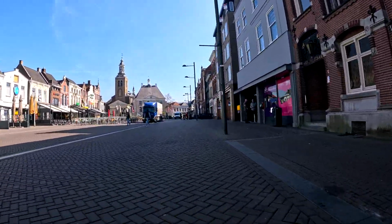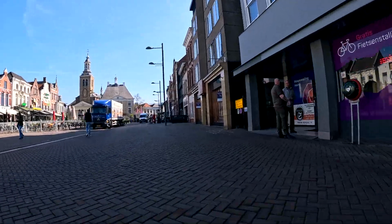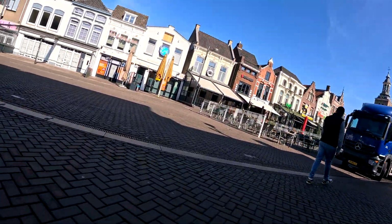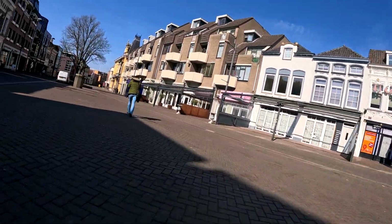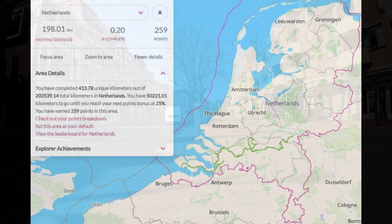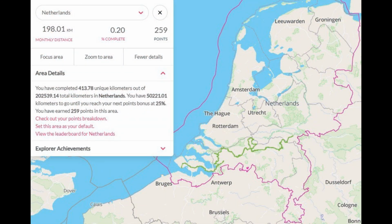This morning, we were still in Vlissingen. And now, we are home. For now. Because the next adventure is calling. 13 more stages to go. And this is how our map looks after this adventure. One stage down, many more to go.